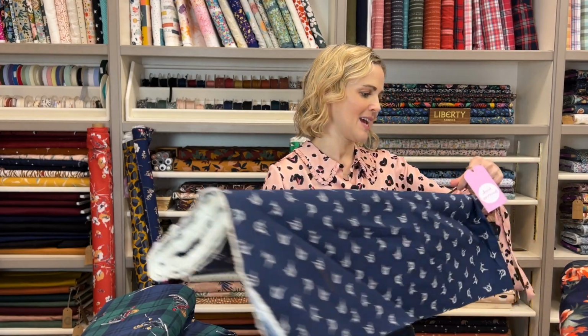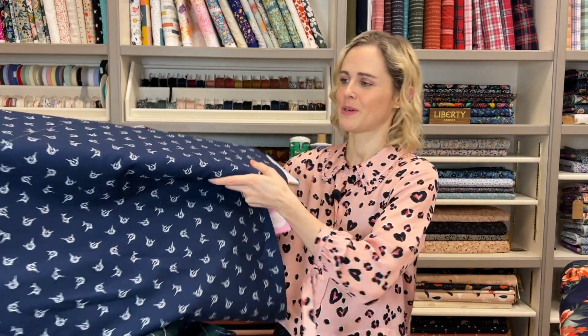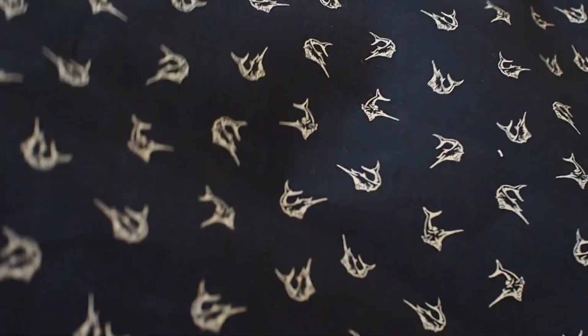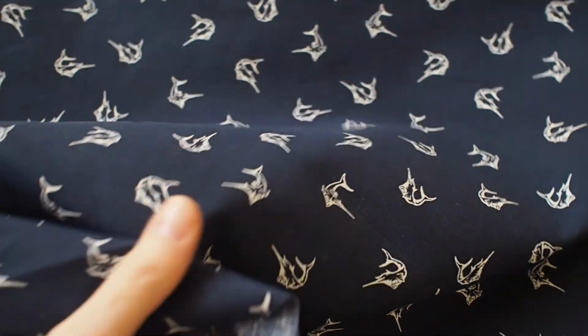So there's that one, and then we also have this one here, which is a cotton and linen mix. So it's 60% cotton and 40% linen, so it does have a bit of a natural texture to it, a little bit slubby, that texture that linen has.